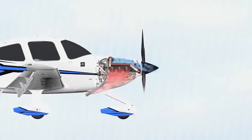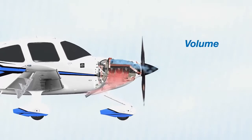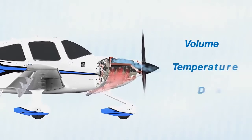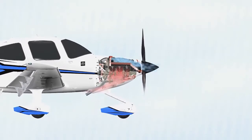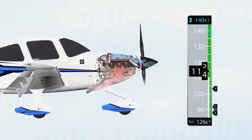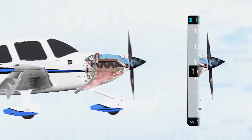Because your Cirrus relies primarily on airflow to cool the engine, the volume of airflow, as well as environmental factors such as the temperature and density of airflow, has a cumulative effect on the engine's cooling efficiency. The slower your forward speed, the less volume of air that is available to cool your engine.